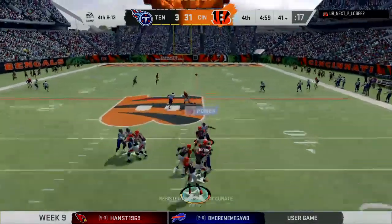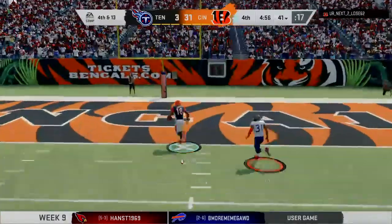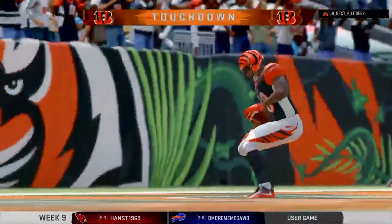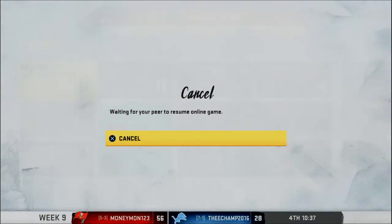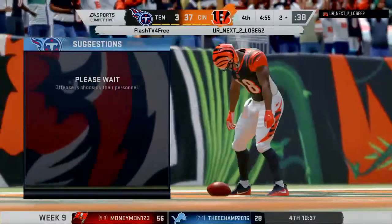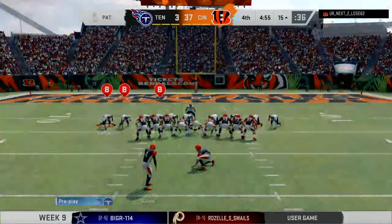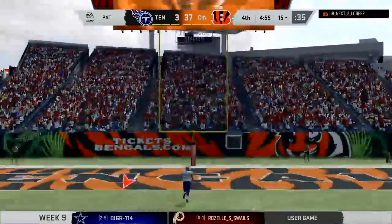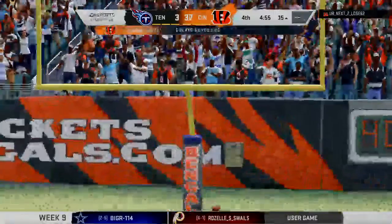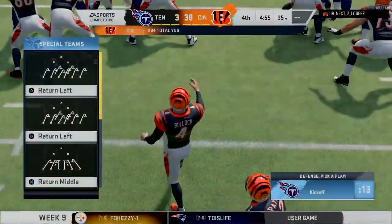Watson. He's going to air it out deep for Green. It's caught inside the 25. And all the way in for a Cincinnati score. A.J. Green, his 5th touchdown now on the year as his guys continue to put this one out of reach. Extra point up and good by Bullock, and the lead will swell by 1 more.